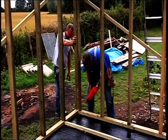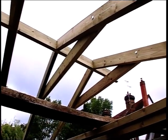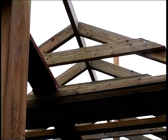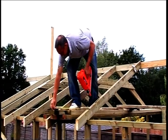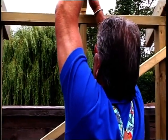A lot of the structure has been erected, so we're now making up what we call A-frames. That's the two rafters, and a piece that connects the two is called a collar, and that's bolted together. That's to stop the building spreading. And they're going to be bird's mouthed as well, and that means there's a notch cut out of them that anchors them in and holds the sidewalls together all in one go.